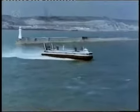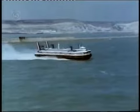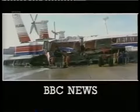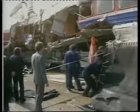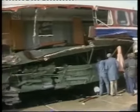The SRN-4 could operate in most weather conditions, but in 1985, in heavy sea, it smashed into the harbour wall. The Hovercraft crash. Police now think 4 people died. The damage to the Princess Margaret is extensive. A 40-foot hole in her starboard side, and the passengers who were sitting here were simply hurled into the sea. A company spokesman said if she'd been a ship and not a hovercraft, she would have sunk, with 370 passengers on board.